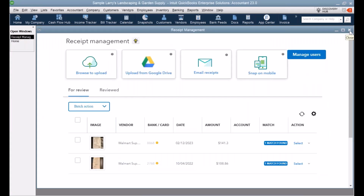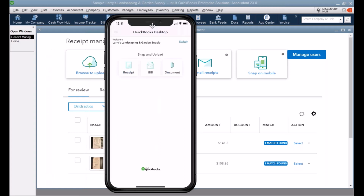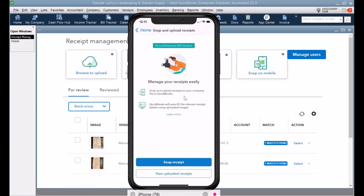But for us today, I'm going to go ahead and show you how we can get a new one in here. So I have my phone here, and I'm going to move that over here so that you can see it. As you can see, the app is very easy visually to see. I'm going to click on receipt. Okay, it's going to take us to that first menu.